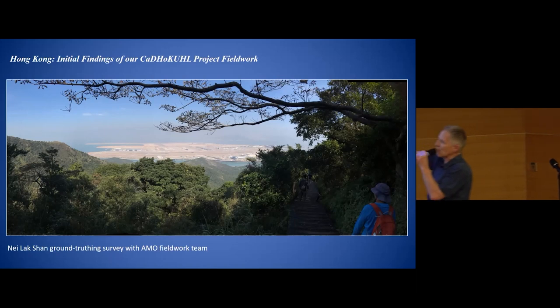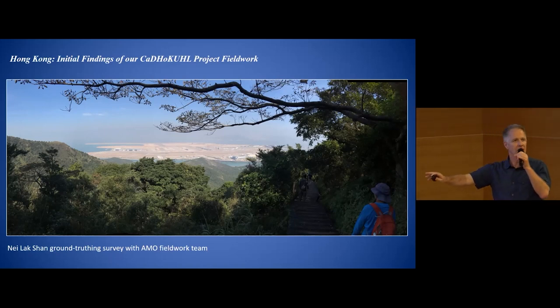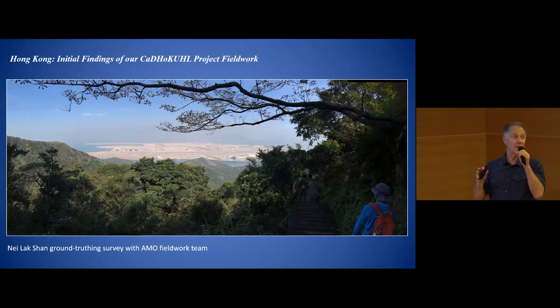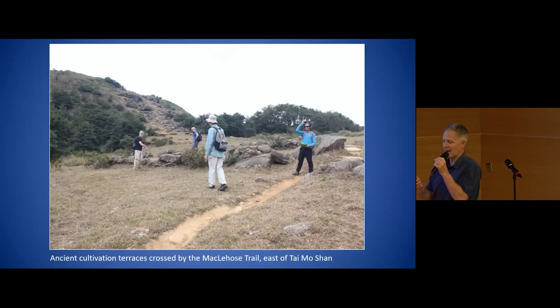This was part of our work the other day on Thursday, I think, when we hiked up to Nei Lak Shan to do some ground truthing up there with the AMO fieldwork team, trying to investigate and understand some of the features that I could see from the remote sensing data by going on the ground and actually investigating those locations, navigating to those coordinates that I'd identified, and seeing what was actually there.